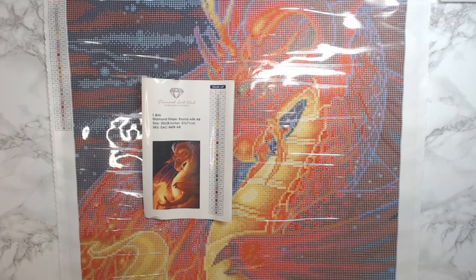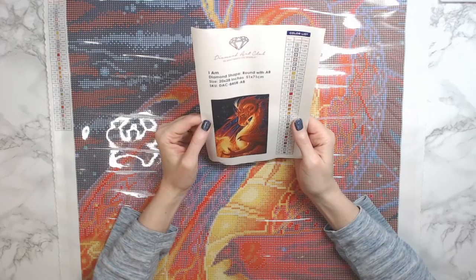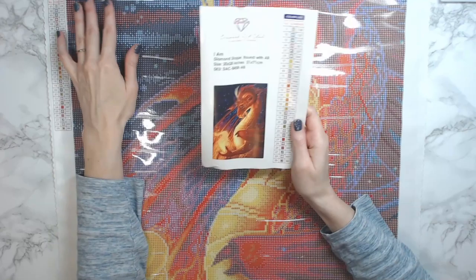So again, this is called I Am, and it is a 51 by 71 centimeter round with two ABs, a yellow and a blue. Very excited. Of course, poured glue. They always use poured glue, cloth canvas.